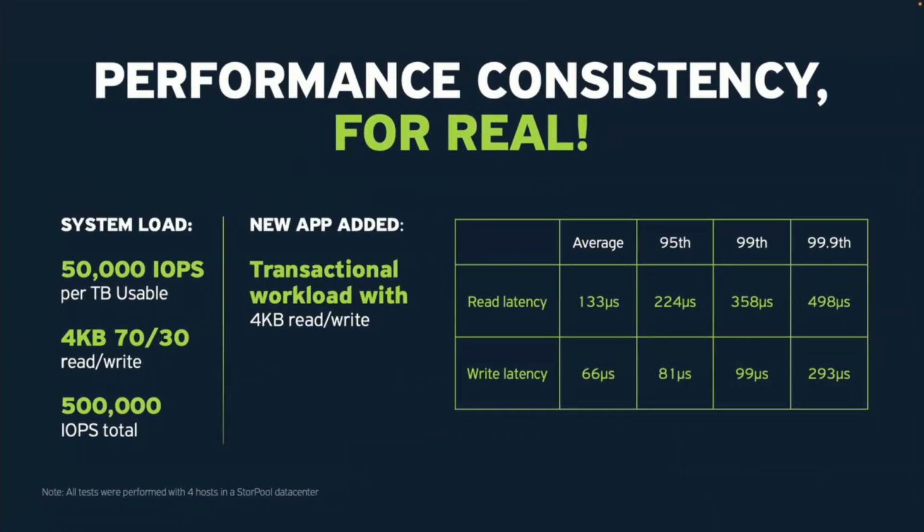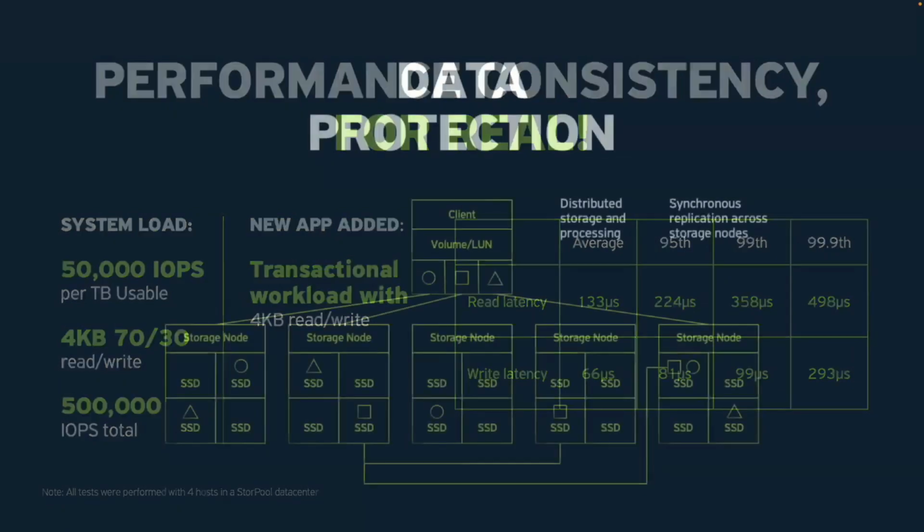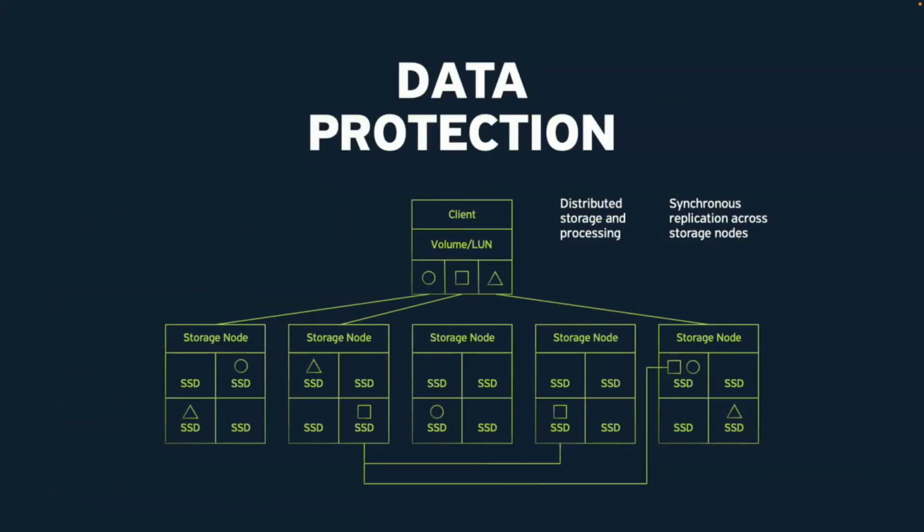Okay. Just to be clear, data is mirrored 3 ways. That's your data protection? Yes. That's what we do today. And we're working on something better. And you'll hear more about it soon, I guess.